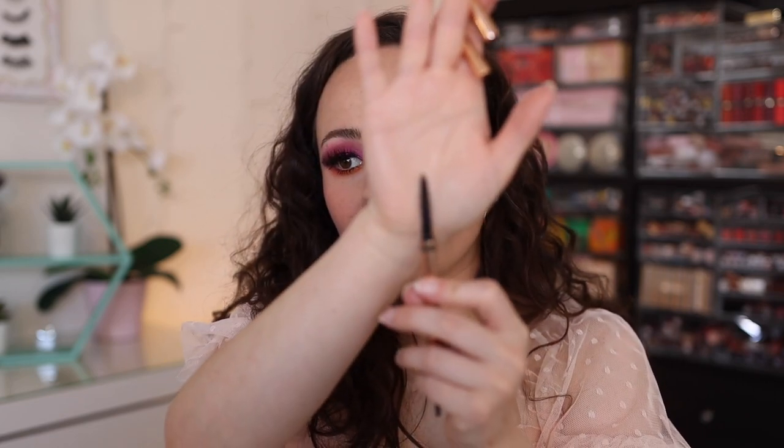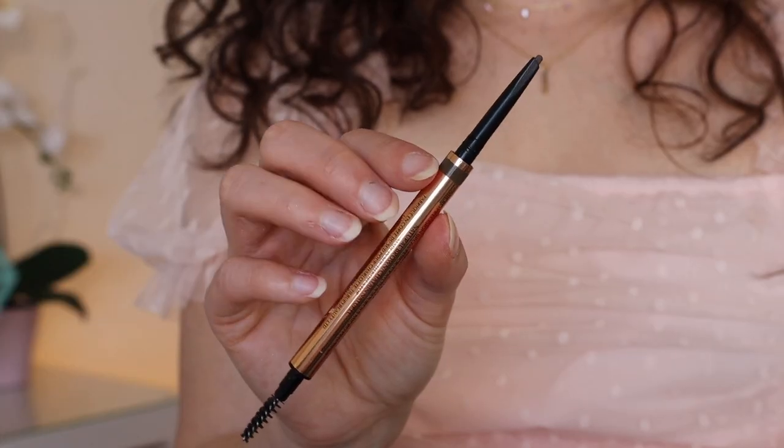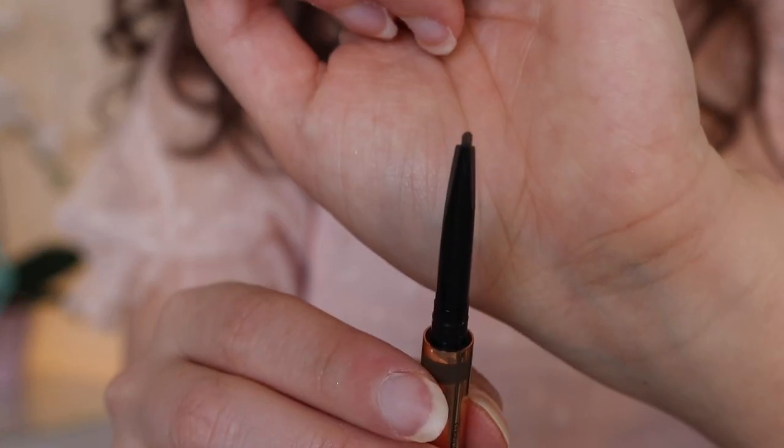The Brow Cheat is her new form of brow pencil that's like a little mini Benefit pencil. Now, it has a slight point to it, but the point fades away after the first use, so then it loses the definition that it can give you that first wear. I think this is a solid eyebrow pencil. I don't necessarily know that I'll be repurchasing it.